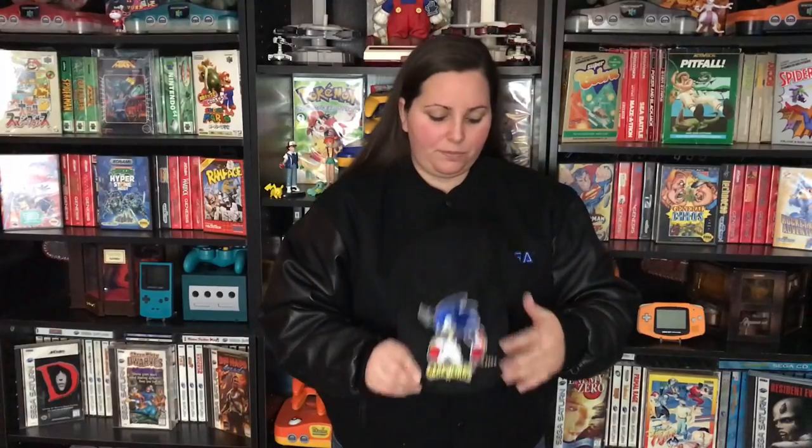And then, last, I have this hat right here. And as you can see, it has Sonic on the top, and it says GameWorks. So, GameWorks is actually an entertainment venue that has arcades and other games, and it even has restaurants and bars there. So there's still a few left in the United States.